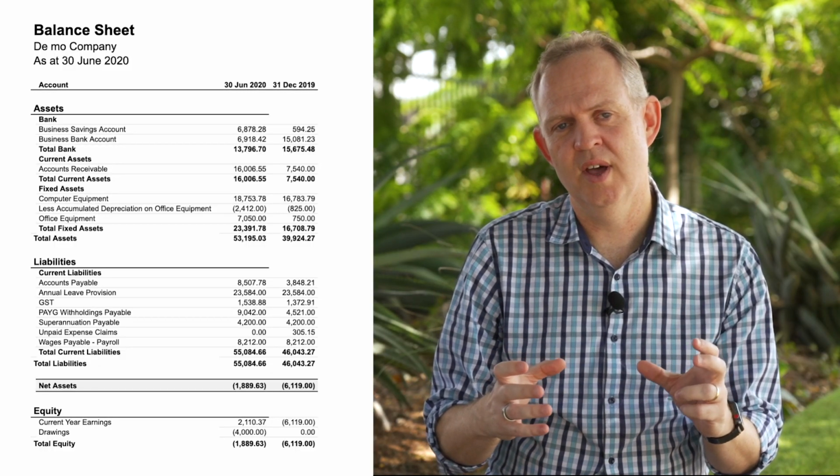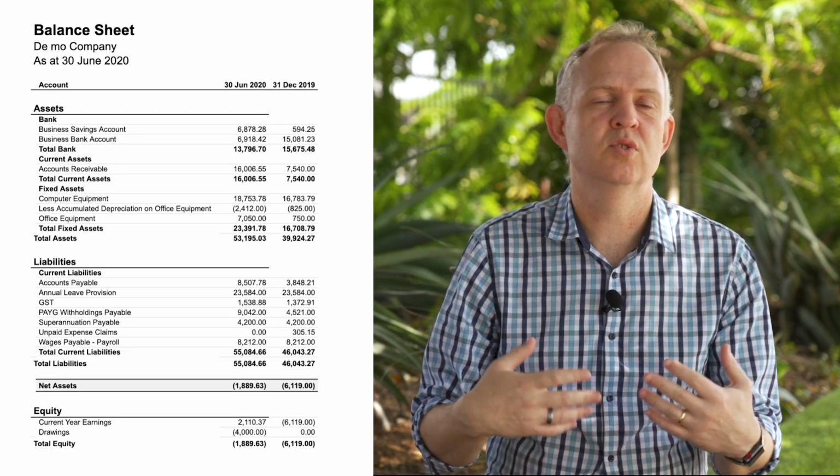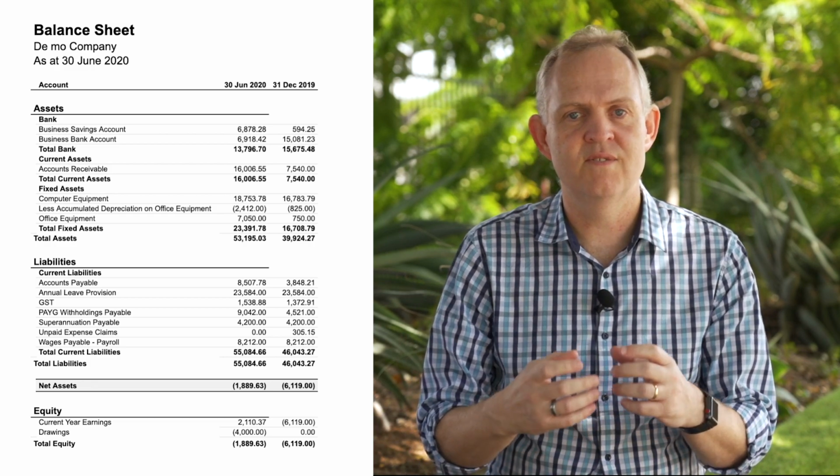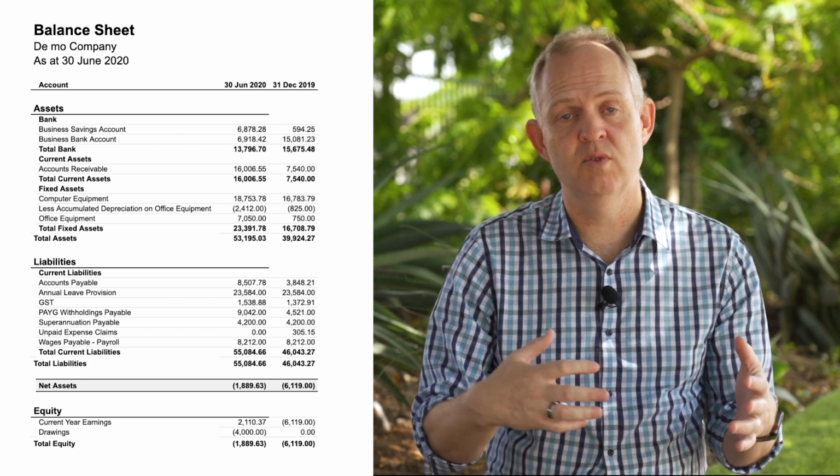And the last area that you have in assets will be your fixed assets, which is your plant and equipment, your motor vehicles, your computers, anything that is a physical asset that sits in your business for a period of time. And that basically is what makes up the assets of your business, the value that you have in terms of things that you own and have a right to in your business. That's what the assets in the balance sheet represent.